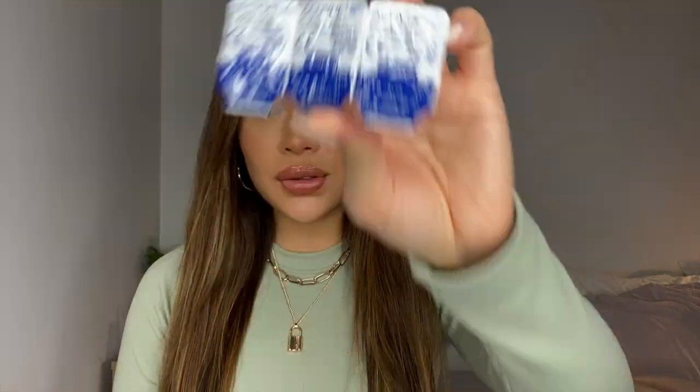Okay, sorry, I got interrupted. I got a phone call, but basically we were talking about the bi-weekly lenses, Acuvue Oasis. So these are the ones I wear currently right now.